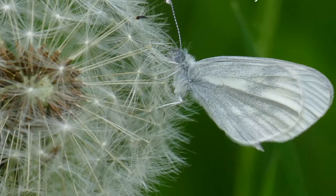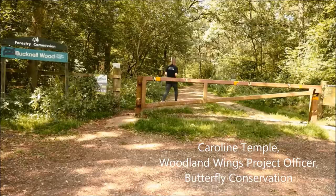Wood white has declined by about 65% in recent years due to changes in woodland management and coppicing areas of rideside.